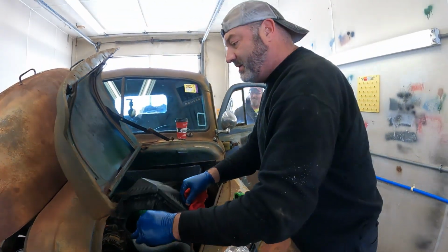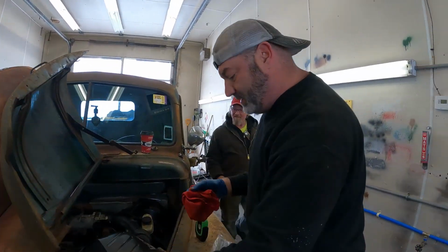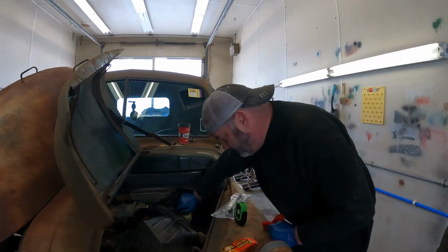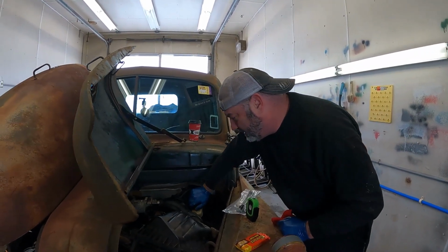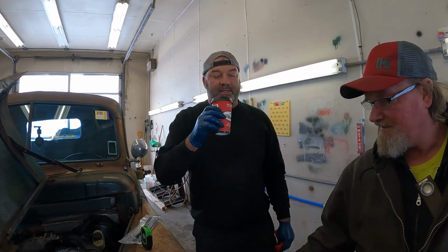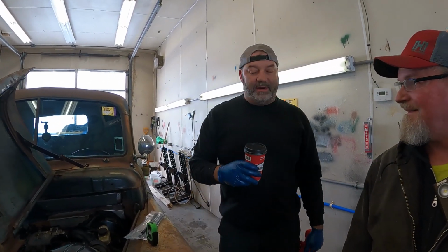It's just gonna have to live the way it is. Our air box, we got a new air filter in there now. Zip ties are right here. Never checked the brake fluid, but it's got brakes, so that's cool. All right, make sure that's my coffee, which is somewhat warm here actually.